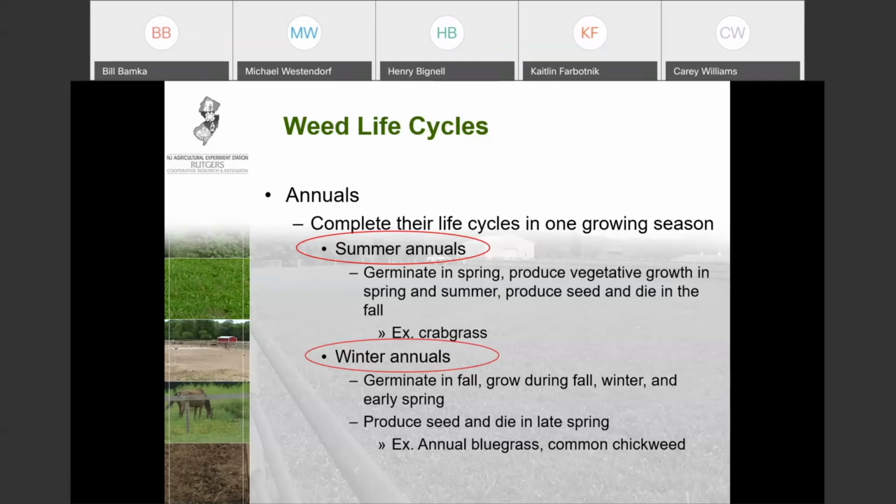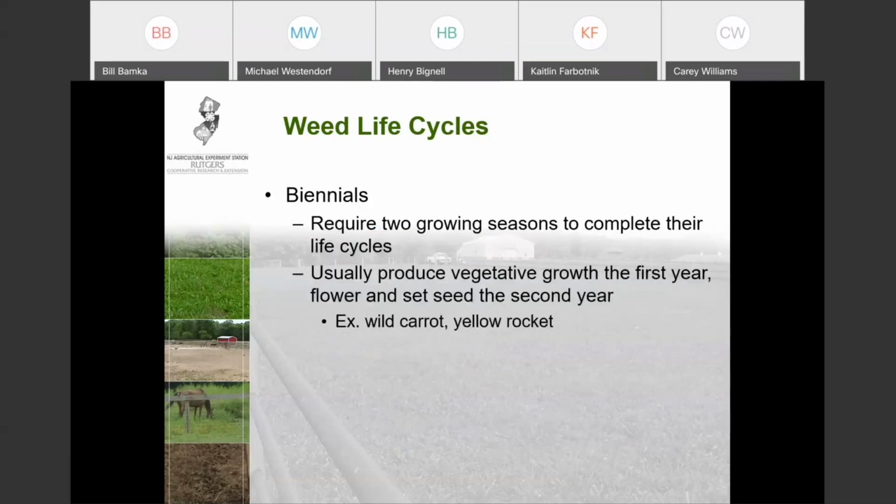So we have to try to figure out what we're dealing with. That's why I tell you get a copy of the identification guide. Know what time of year you're going out there, and it can help us make control decisions. Now, there's a type of weed called a biennial. That's 2 seasons. Okay, yellow rocket's a common one that you'll deal with. Sometimes wild carrot. It's over a 2-year course. And as we progress on the life cycles, as they're longer, we're talking about weeds that become more difficult to control.